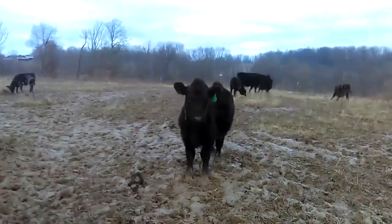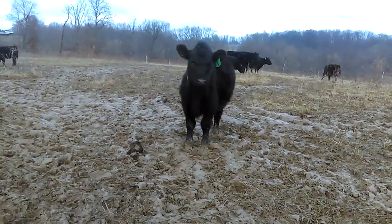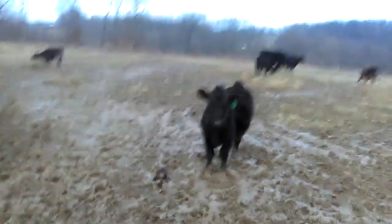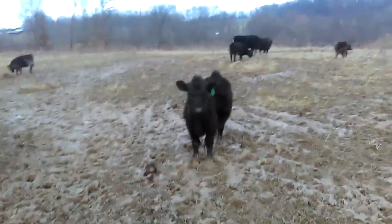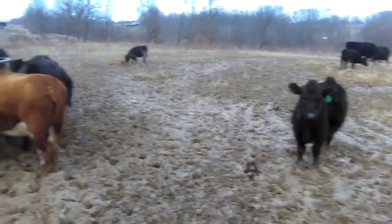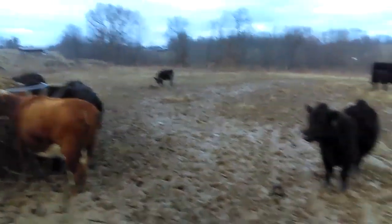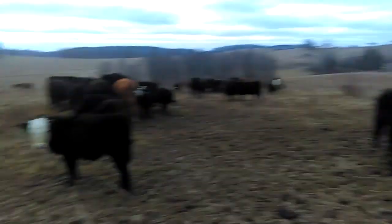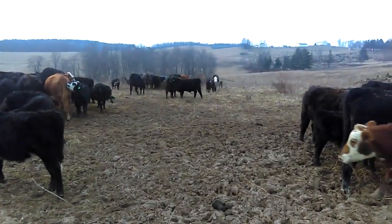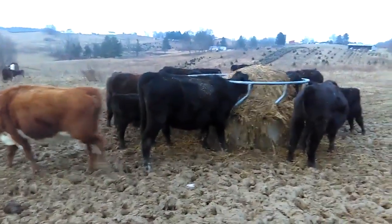Well, buddy, I think you got a mohawk going on there. Yeah, number 11, I remember you. Had a hard time catching you to put your tag in. So anyway, folks, everything looks pretty good here this morning. With that much of a bale left in each feeder, I'm gonna say they're gonna make it the rest of the day without me feeding again. Which is a good thing.